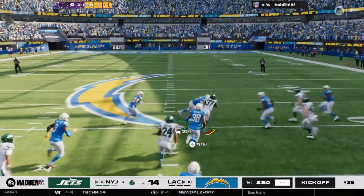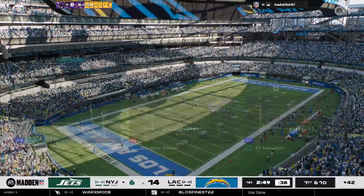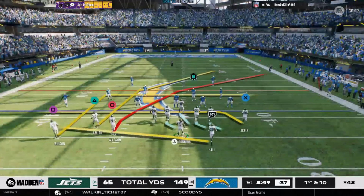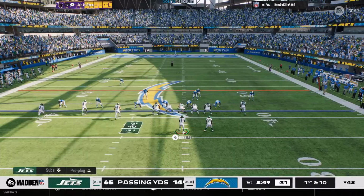Oh, a good-looking return set up here. And he's all the way up across the 40 and down at the 42. Great return. Well, you gave up the first touchdown of the game, but how about the response? Big-time return. Now it's their chance to try and put points on the board. Jets offense coming up now to start their next drive.